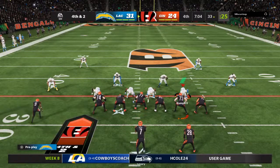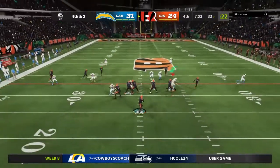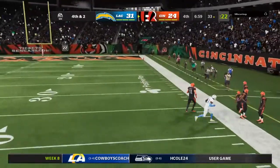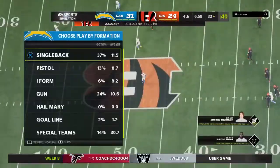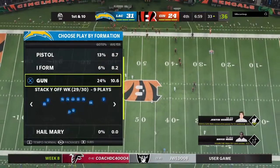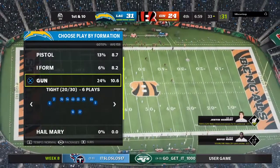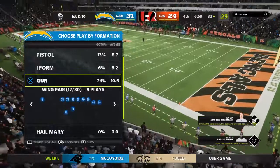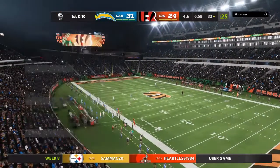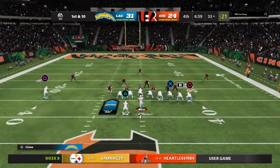They're going to go for it here on 4th down. As expected, they're going for it to keep the drive alive. He's going to launch this thing way downfield, and incomplete on the deep ball. The Bengals try it, but it doesn't work out. And the Chargers will get the football back in excellent field position. So they'll come up 1st and 10 now from the 33.